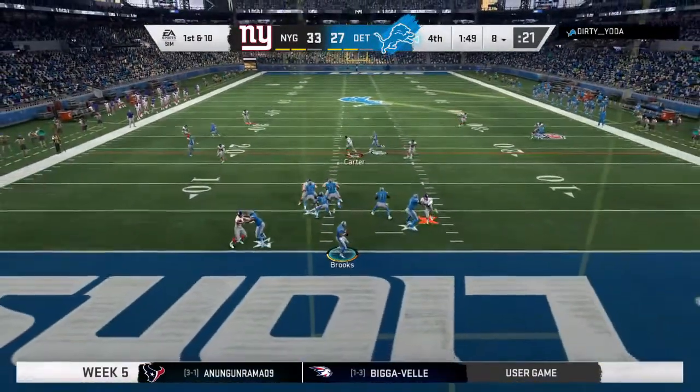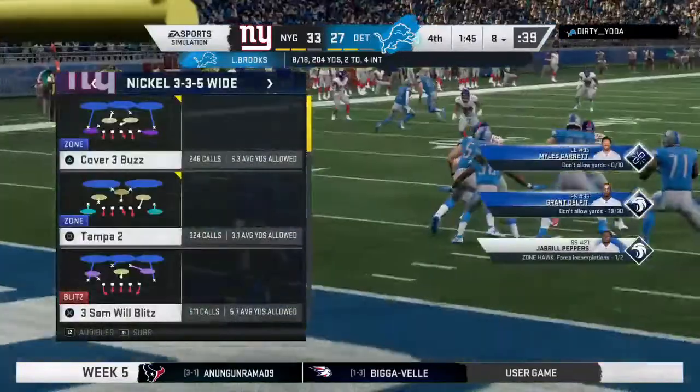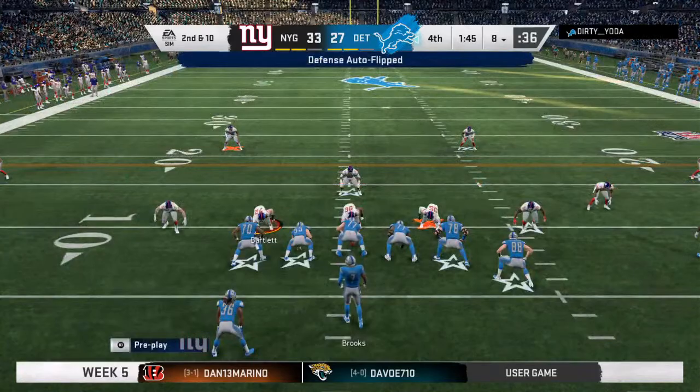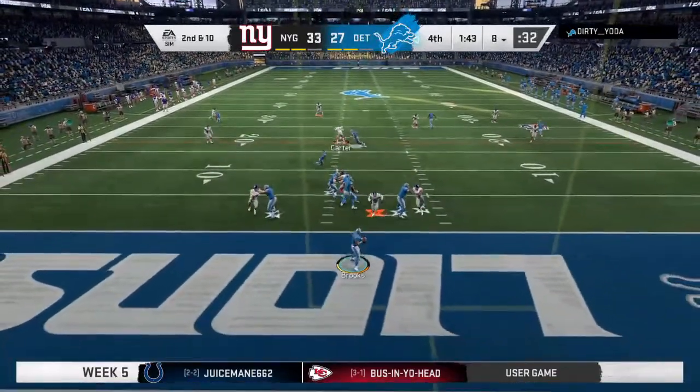Trying to shake off the interception from the last drive. He'll look to throw. Now a desperation throw deep downfield. And incomplete. A drop there in the middle 3rd of the field. That'll bring up 2nd down. An incomplete pass on 1st down. That leads to a 2nd and 10.